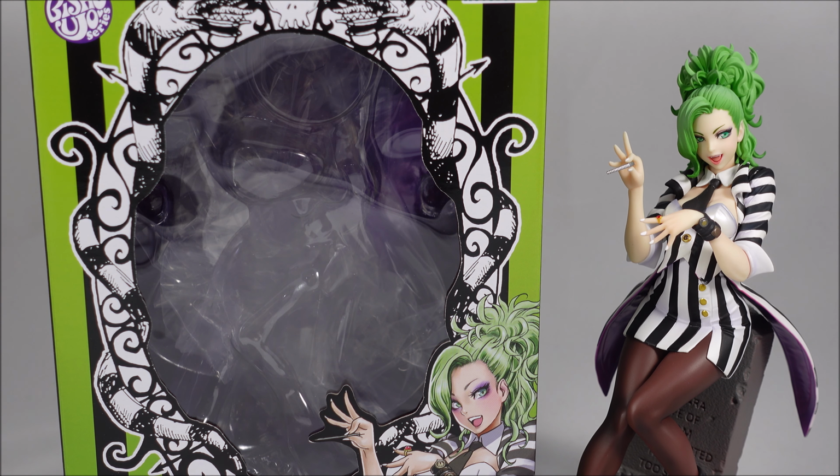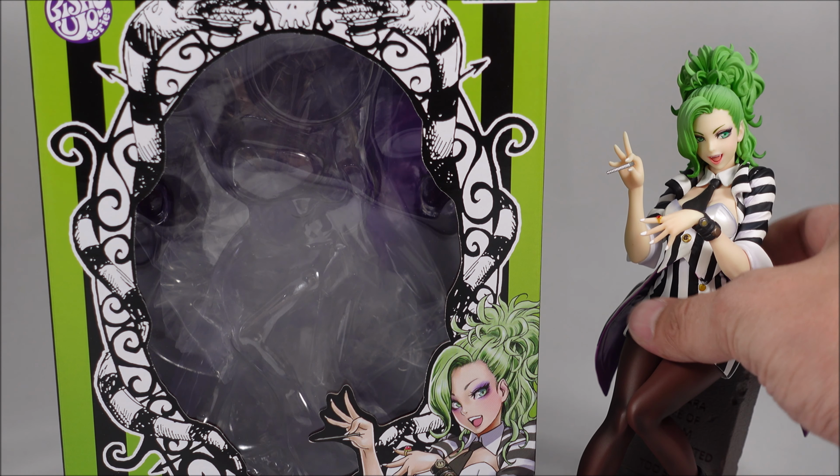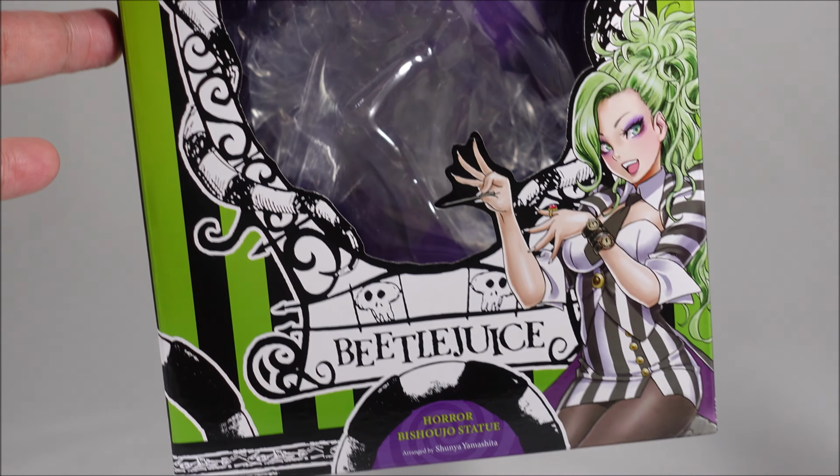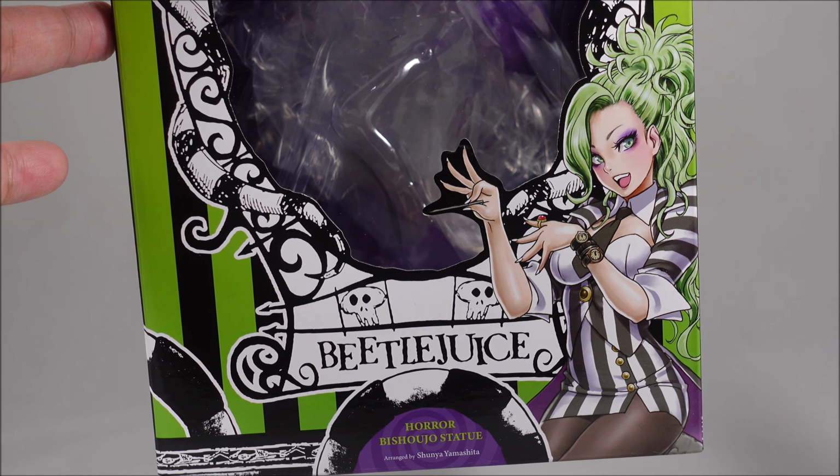Just on 2 months to get here, but the package was in perfect condition, so I'm pretty happy with the way it turned out, and I'm glad to finally have the statue. I'll just quickly go through the packaging. It's the usual nice packaging art there, so I do love that Shunya Yamashita artwork.